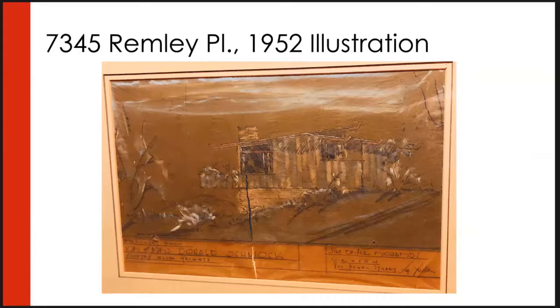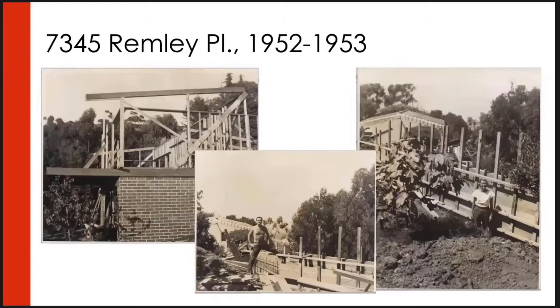Okay, so we have construction photos from the original construction campaign. You can see here that we have wood framing in the upper left with cantilevered elements over the original brick wall base. And then in the center and to the right, we actually have historic views of Donald and Joyce out there exploring their new job site and family home.